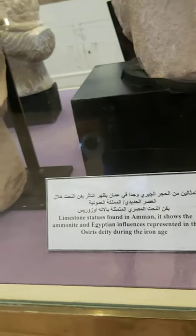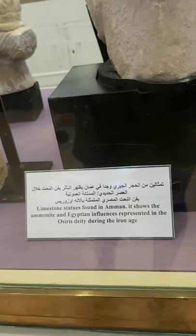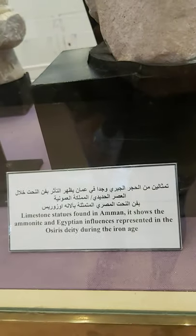And this is the limestone statue found in Amman. It shows the Ammonite and Egyptian influences represented in the Osiris deity during the Iron Age.